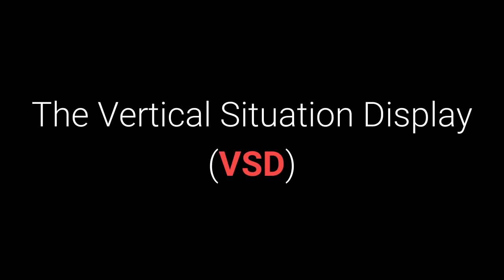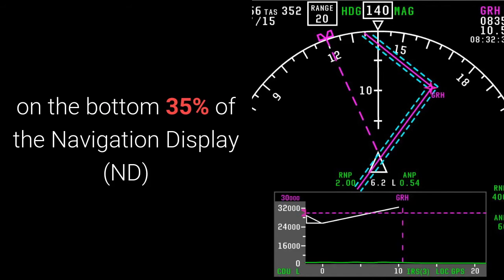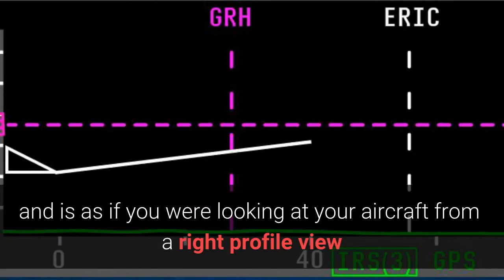Number 3. The Vertical Situation Display, VSD. The Vertical Situation Display, or VSD, is shown on the bottom 35% of the navigation display, ND. It shows a vertical profile of your flight path projected out to a selected range and is as if you were looking at your aircraft from a right profile view.